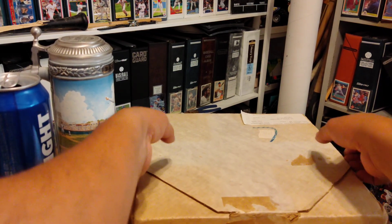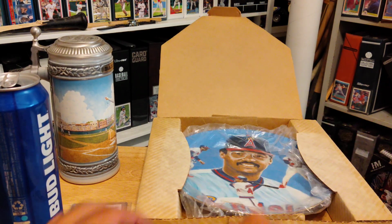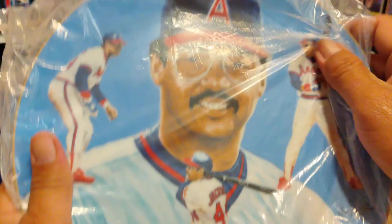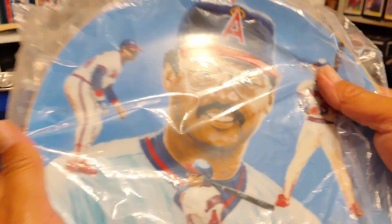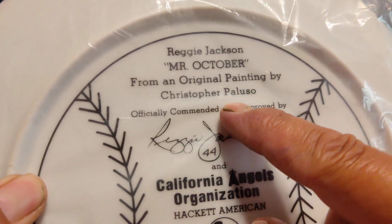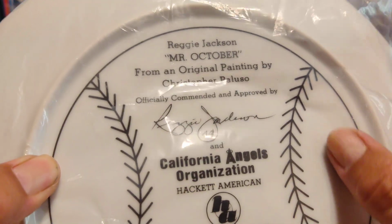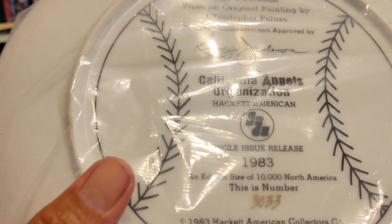But here's another plate, man. Just check this one out. This is that robot from the Naked Gun movie. Reggie. Reginald Jackson. The robot from the Naked Gun. Sick, right? Reggie Jackson, Mr. October, from an original painting by Christopher Paluso. Isn't that the guy that sang the national anthem in the Naked Gun? Officially commended and approved by Reggie Jackson.